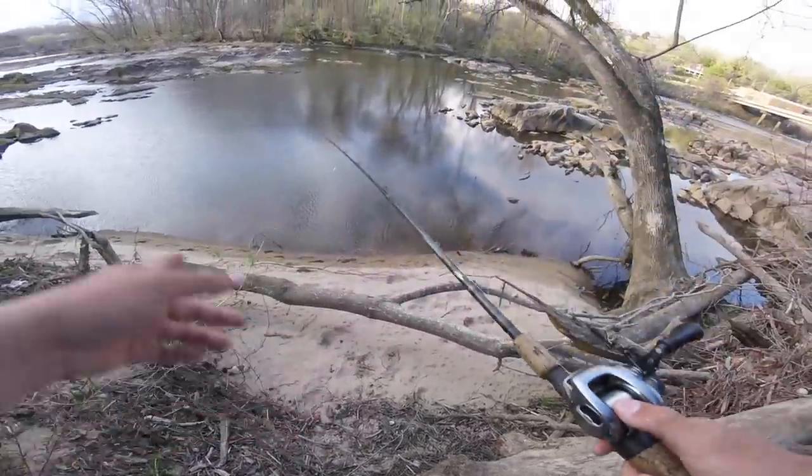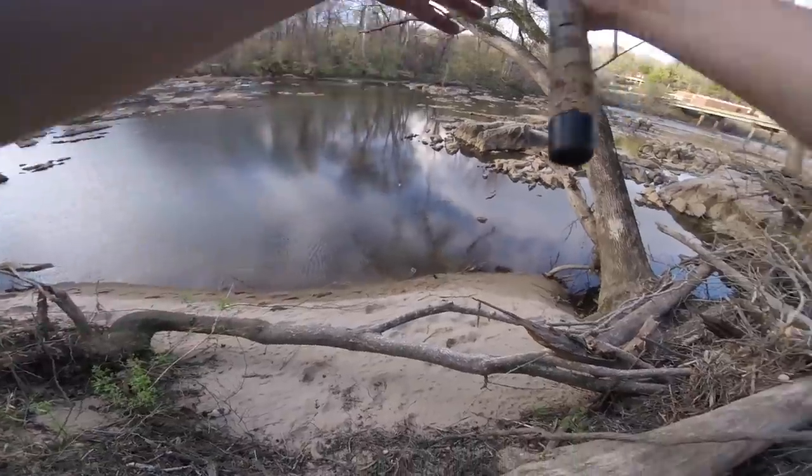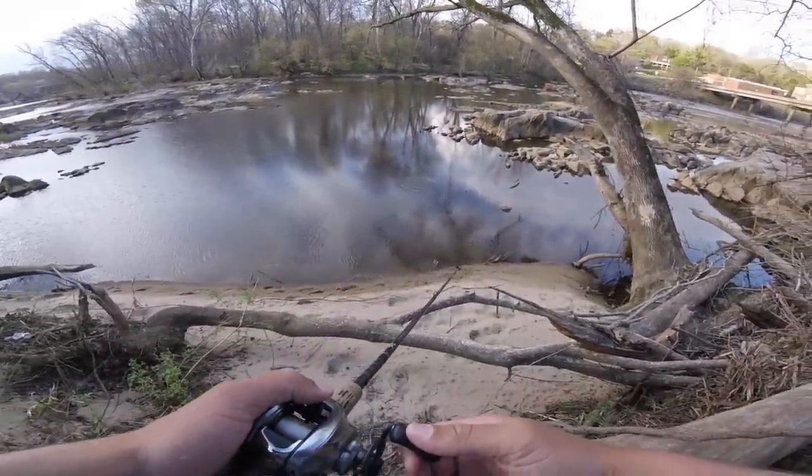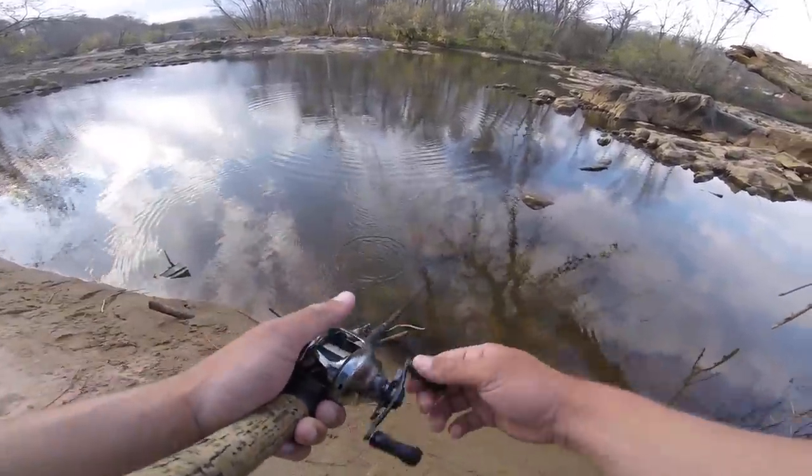Chelsea is going to catch a fish over there. She's over in the briars. But after I saw her catch that one, I gotta catch one of these big ones. I'm gonna have to change my bait because these don't wanna eat this.